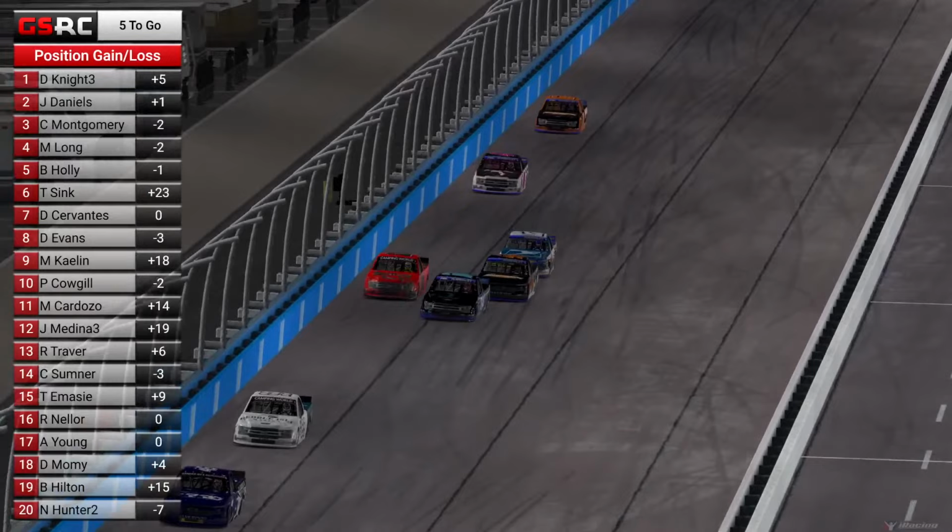Well, Chris, that brings to an end proceedings for tonight. We go to Darlington next week, and wow, I mean, you know, Darlington. You don't really need to say much about it. It's a legendary circuit, and it'll certainly provide a challenge for the drivers.